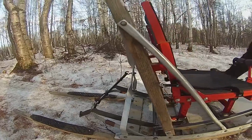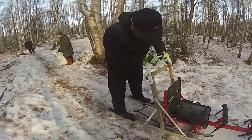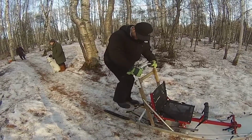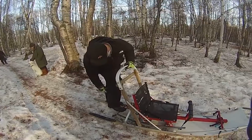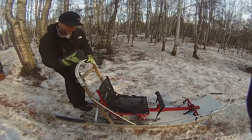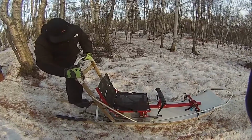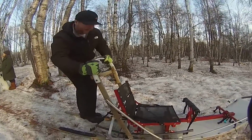What's neat about this contraption is it allows someone on the back runner, when they're sledding, to be able to stop the brake if something were to happen or a problem or concern, allowing these to still be free so the handles will not come up and hit the person in the hand. So it allows the brake still to be pushed down safely.